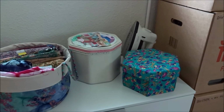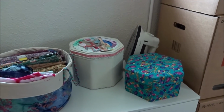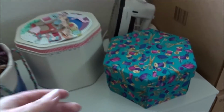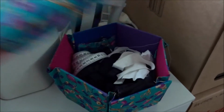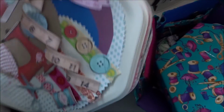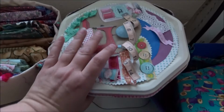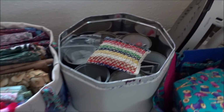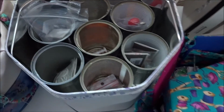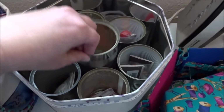Over here is my sewing and fabric department, so to say. These are for pins, sewing, all kinds of stuff I have in here. I also store, this is an old Quality Street tin can that I altered, and I have all kinds of things in here, also recycled.